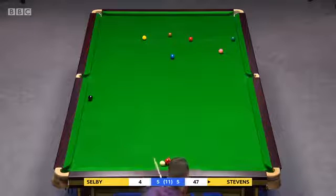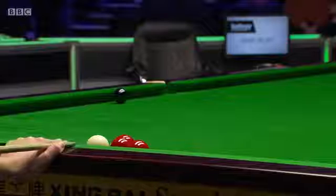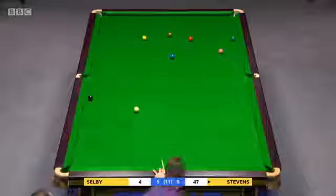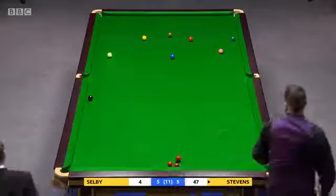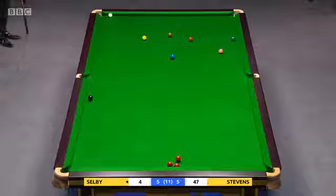Well, we've seen over the years Mark Selby get out of some precarious positions in matches. This will be right up there if he wins this match from this position, 43 points behind the way the balls are situated.